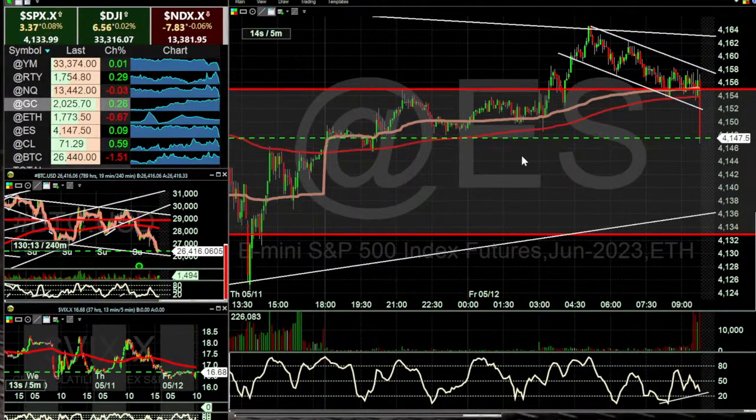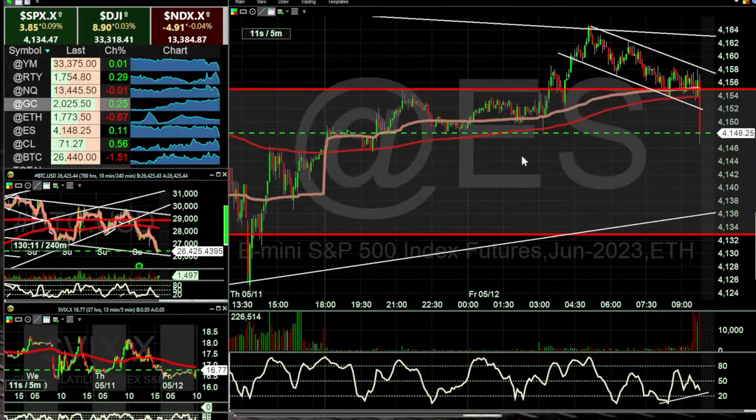Notice I haven't given you any upside targets today yet. I would like to see if we get some bullishness. I would like to see us eventually get to that 425150. Mo money.